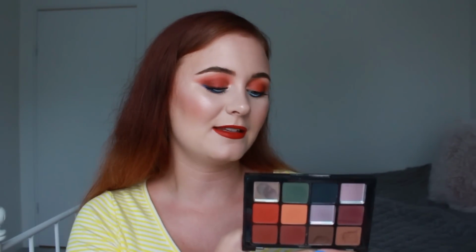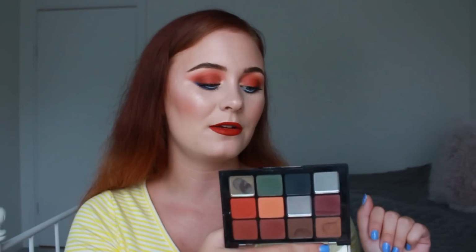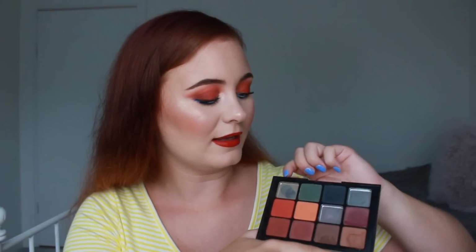And before those fell out and I started using it again, I was sure that I would sit in front of you here today and say that I did not like this palette and that I would probably be getting rid of it, because I didn't like how the eyeshadows blend. Because I feel like everyone says that Viseart shadows are so good and they blend so easily, and I just did not agree, because I was always using this purple and sometimes I was using this grey and this green.